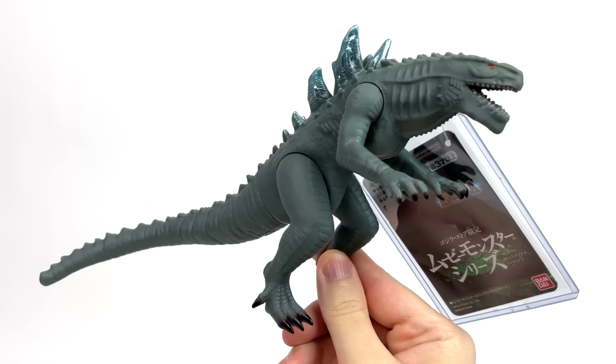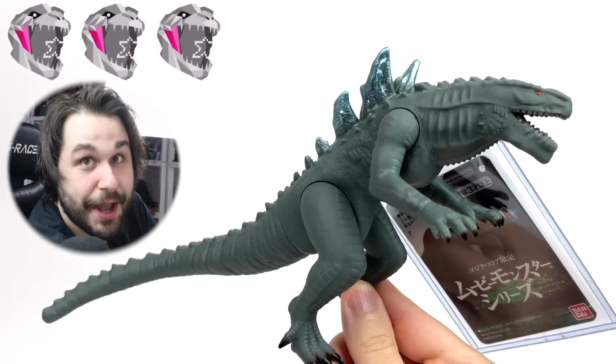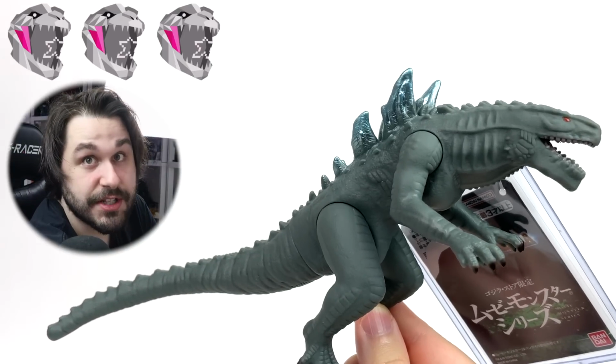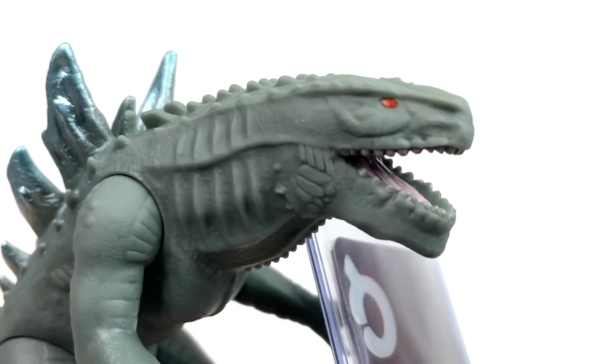And I'm going to give Zilla 3 solid stars for existing, because that's the only way in hell a figure like this is getting 3 solid stars from me. Because good lord, is this guy barren. But let's be positive and take a look at this head sculpt.